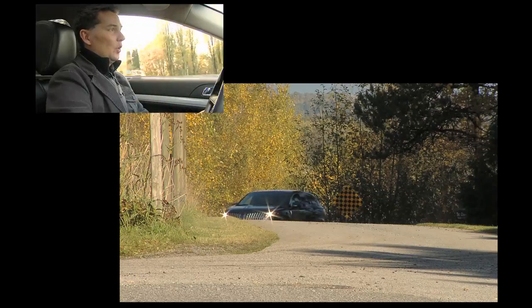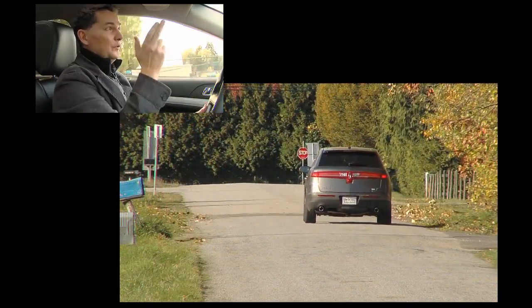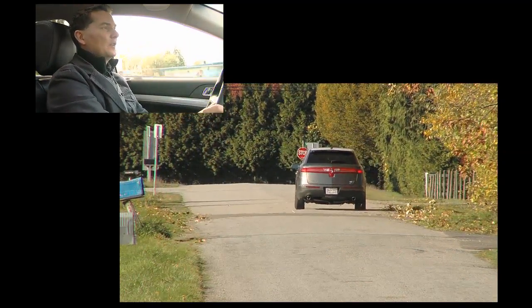Now, this is a big 6 or 7 passenger luxury crossover that really is a pleasure to ride in. It's so quiet and it feels sophisticated. When you put your foot into it with the EcoBoost, poof, it just takes right off. So it's got power as well.